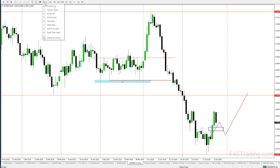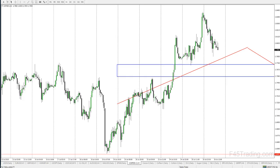I'm looking for a move back down to, and I can refine this a little bit here. Looking for a move. That's not the price tag I wanted. Looking for a move back down here into the 127.50 level. Maybe 127.60. Maybe drop down into an hourly and see what we've got here.